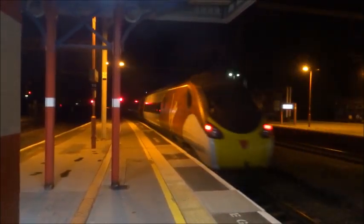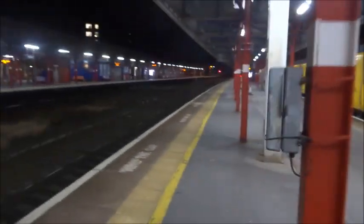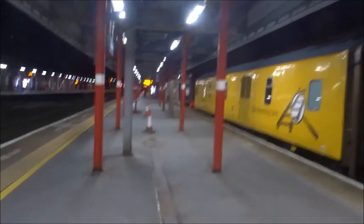Here we are back at Stockport at 1:45. I think this is the latest we've ever arrived back from London. There's a Network Rail track recording unit here. Probably out and about due to today's hot weather, making sure there aren't any buckles.